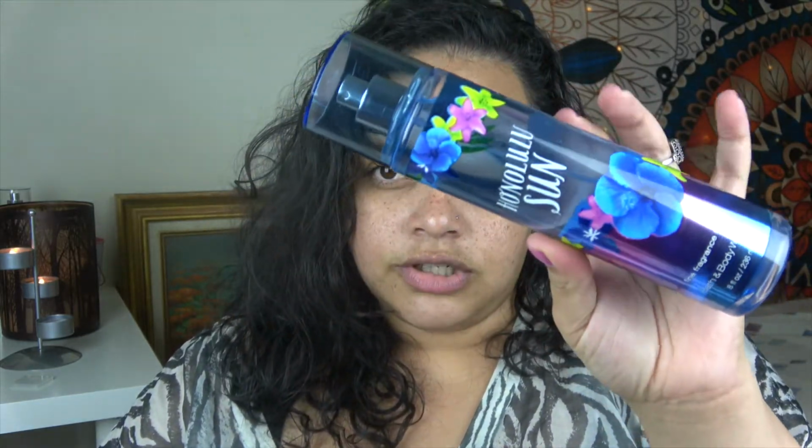I picked up a Wild Madagascar Vanilla. I had to pick this up on the online store because it was sold out at this actual store, so I picked one up. I picked up Honolulu Sun. And this is where we go crazy with the White Island sand.